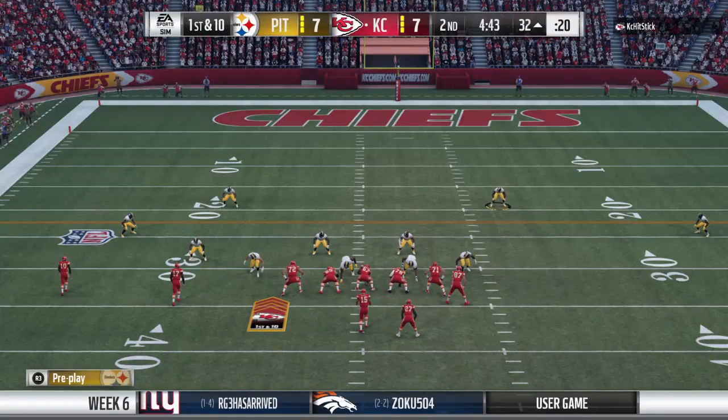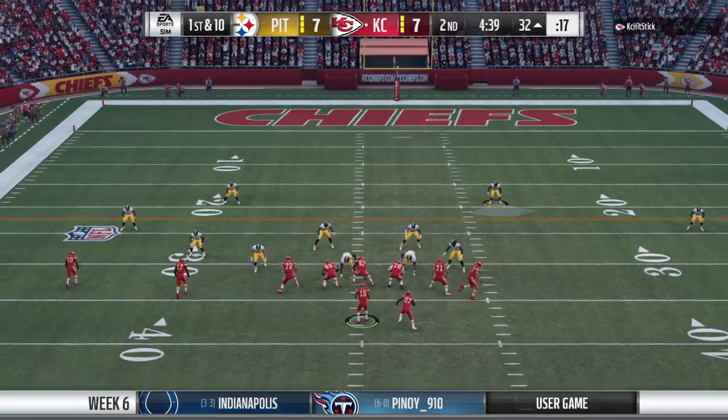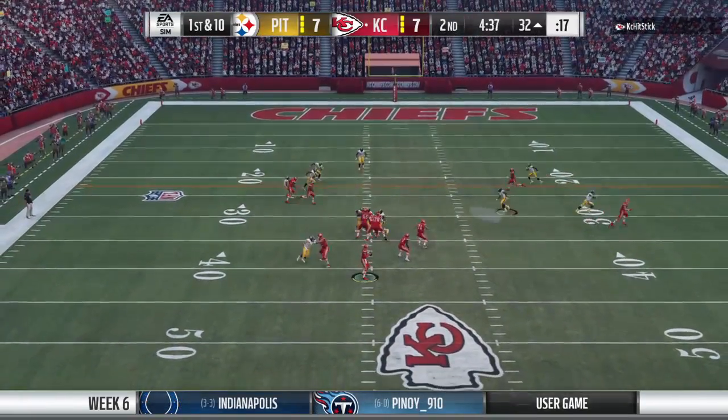Green 39! Green 39! Mahomes now on first down.